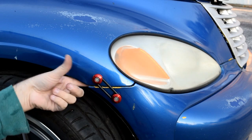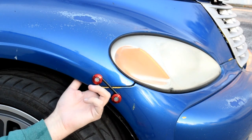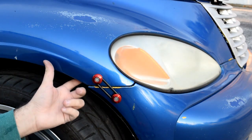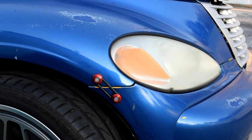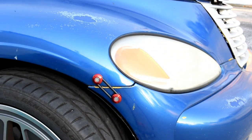There's not a lot of access back here. If you can get a couple fingers back in this little tiny channel, you can get the back nut on it. But they definitely don't make it easy on you. But at least we're on. It's nice and snug. I think that'll work well.